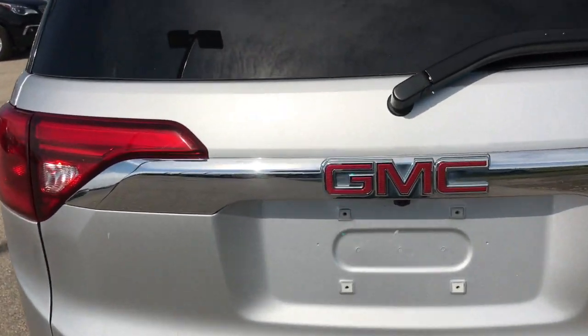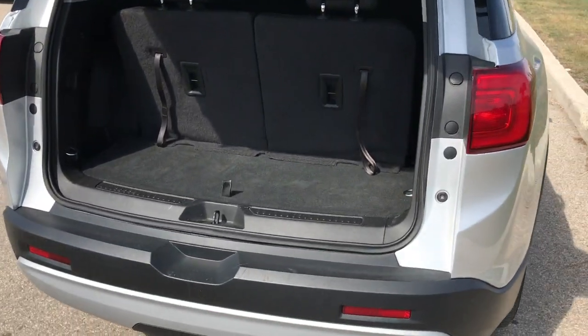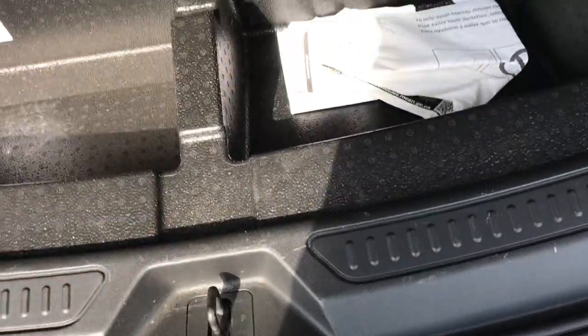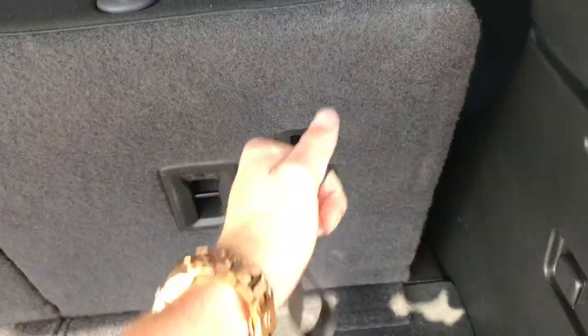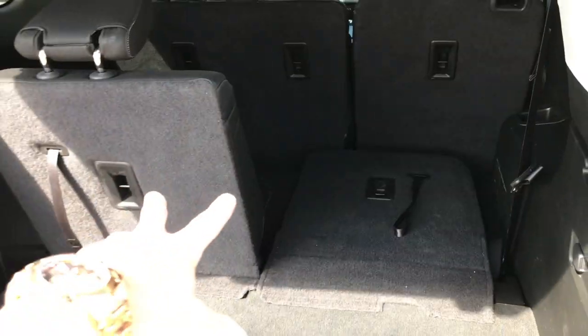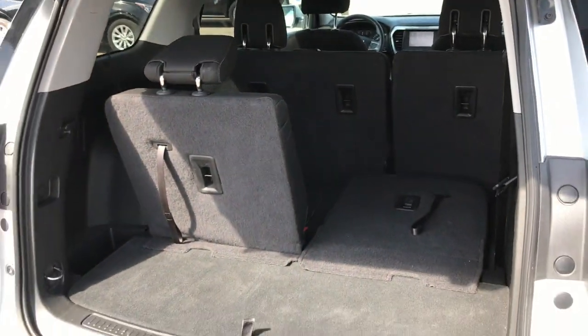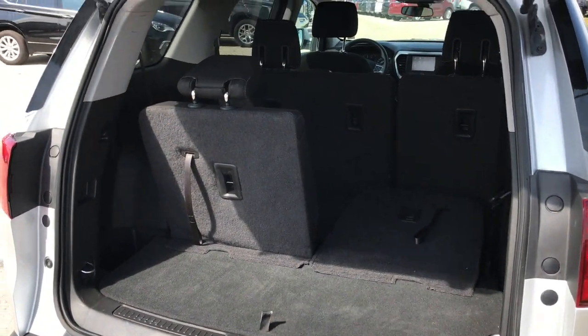Now you do have the backup camera on the back. And when you open up the tailgate, you're going to be greeted with plenty of cargo space in the back end here. Now you've got some hidden storage down below. You could drop these seats down nice and flat though if you need some extra space. And once again, 2 passengers in the third row, 3 passengers in the second row. So this thing seats up to 7 passengers in total. And there's plenty of room for all your bags.